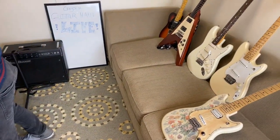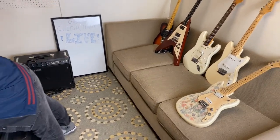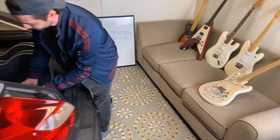All right, one more from Jake, and then I'll show you two of my favorites that I bought in over the weekend. We got an Epiphone for you.